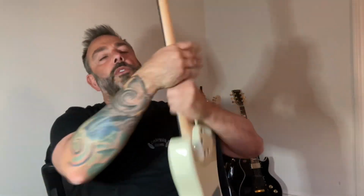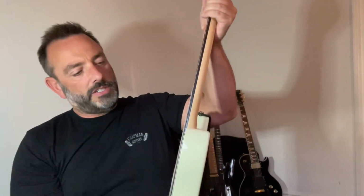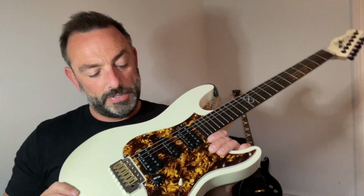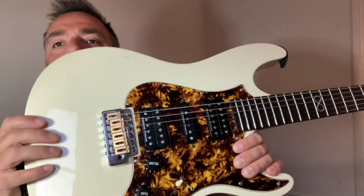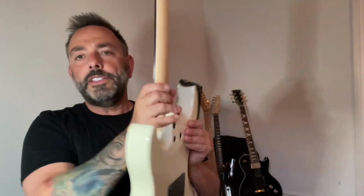You get Grover tuners with these. I love Grovers. Always love Grovers, just great tuners. And it's got Seymour Duncans in it. JB in the neck. I don't know what it is in the bridge, I forget now. But yeah, some proper USA Seymour Duncan pickups. Brass saddles aren't standard on this. I love brass saddles. You get a full-size block. It's not actually too heavy, this guitar, compared to some others.